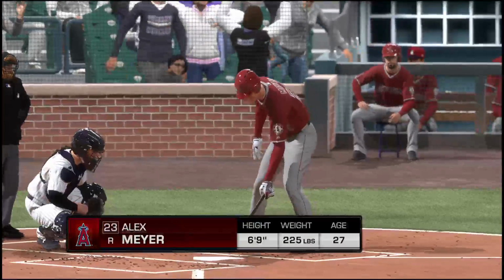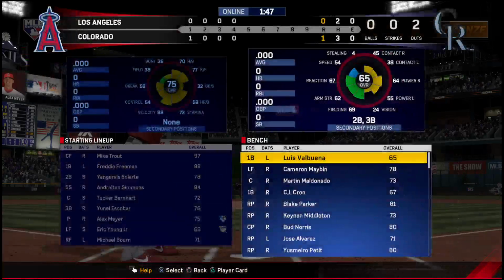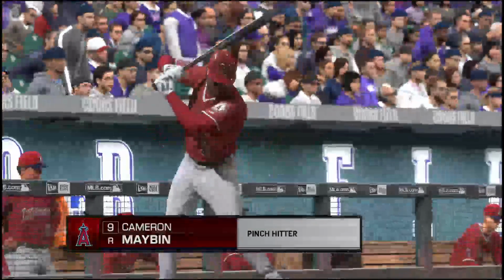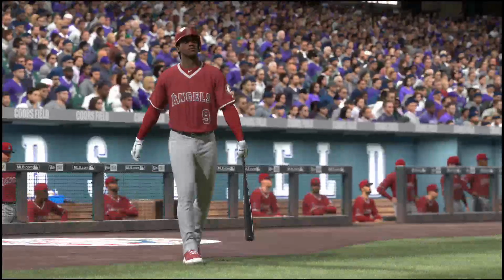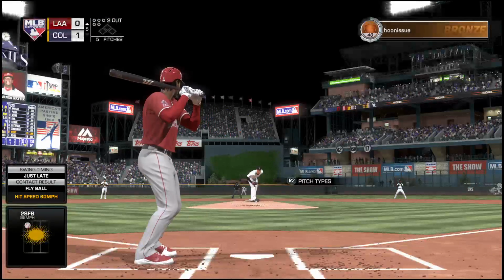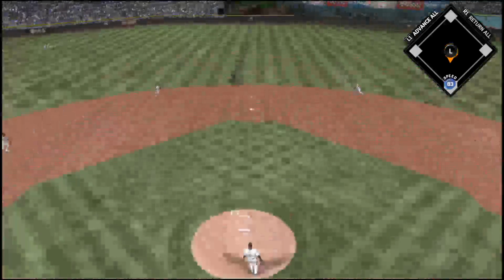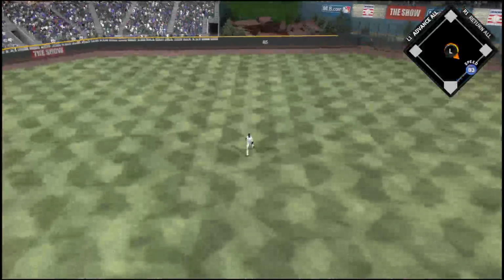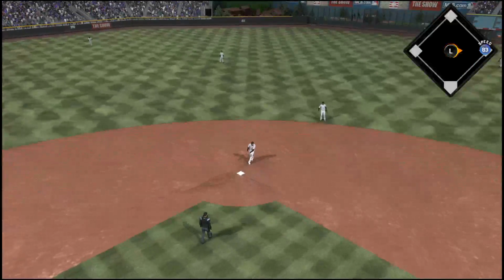Up next for the Angels. So coming to the plate, Alex Meyer. First at-bat of the game for him here in the 5th, as he was a late entrant into this one. Cameron Maben will get the call to pinch hit here, as we'll see what he can do with 2 out and the base is empty. Line towards center field, and that'll get down for a 2-out single. So the 2-out base hit and the top of the inning is still alive.